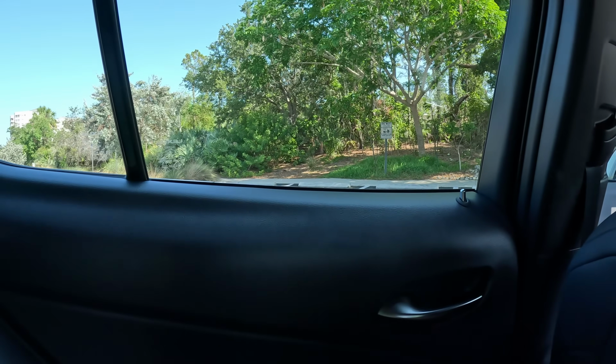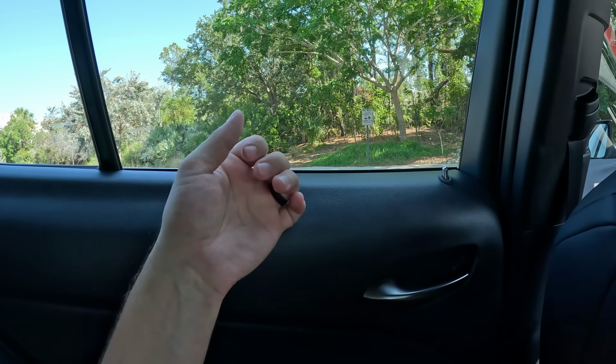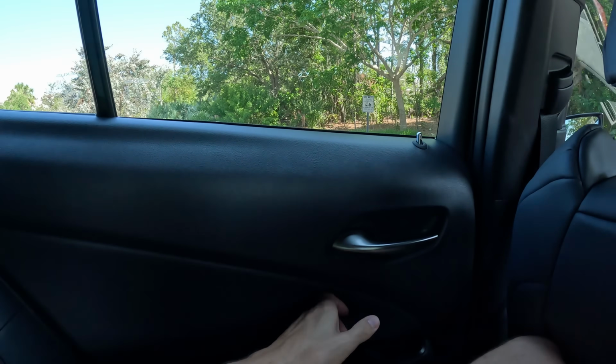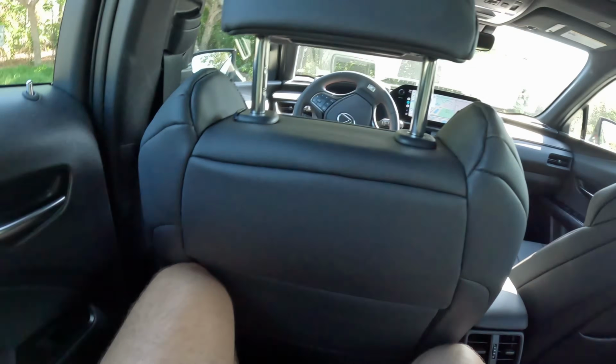Hard touch materials here on the back. You know, I was in a Prius Prime a couple weeks ago that costs less than this with a better powertrain, and it had similar materials here on the back. So this costs even more than that Prius Prime. The materials down here are okay, but I don't even have stitching down here on the armrest. That would have been a nice touch.